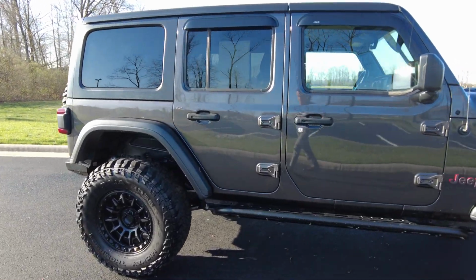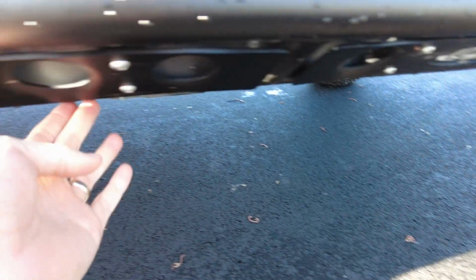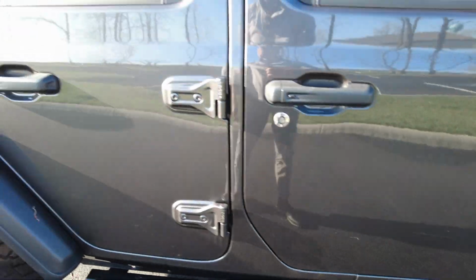It does have steps on it. There are double as your rock rails here. So nice, looks like steel. And they're going to protect the rocker panel underneath the doors.